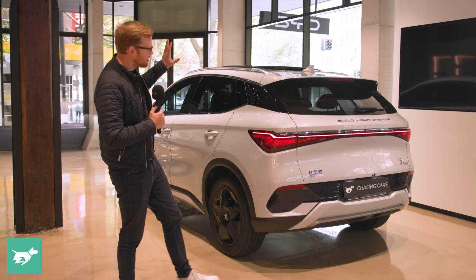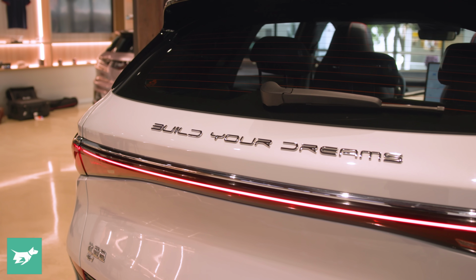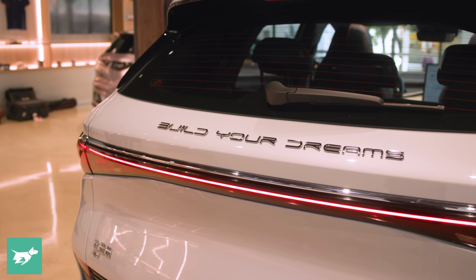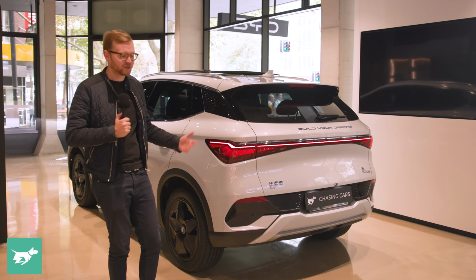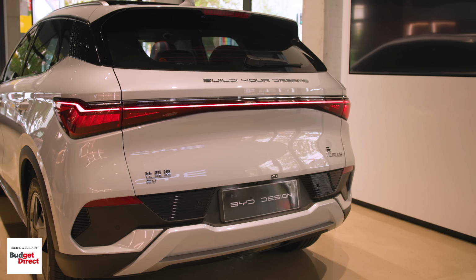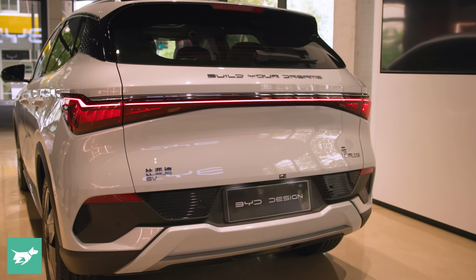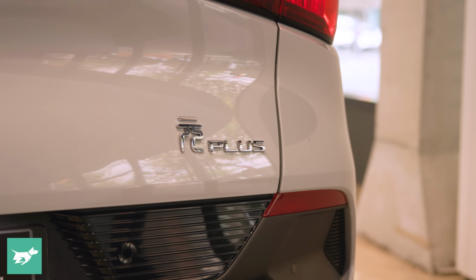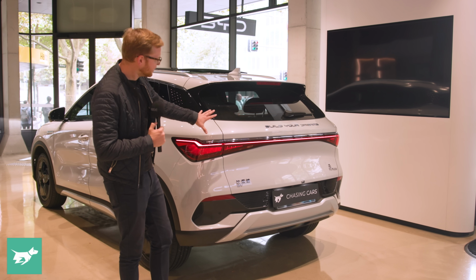Moving around the back, certainly a polarizing feature is the Build Your Dreams written logo. That's 100% staying, confirmed by me today. The brand says they know it's a little bit corny, but hey, it's memorable and they think it means something. So there you go. LED lighting around the back of the car, LED headlights at the front, and you can really ignore these badges in Chinese script because the car is going to be regionalized for Australia. Of course, no exhaust, being a full from the ground up EV, and quite a clean design.